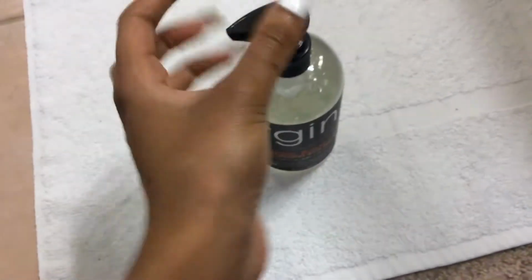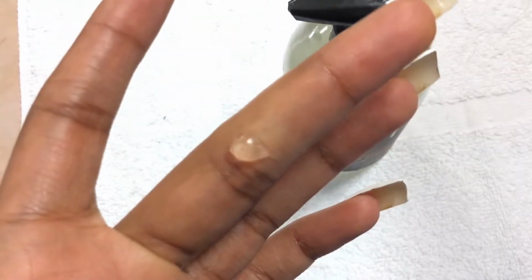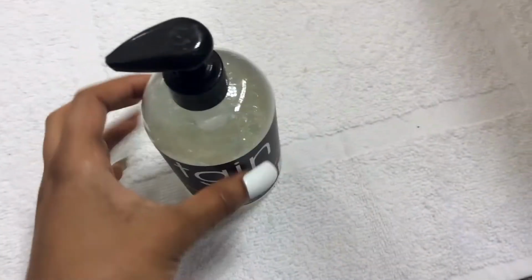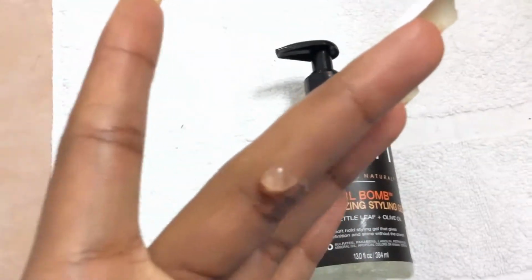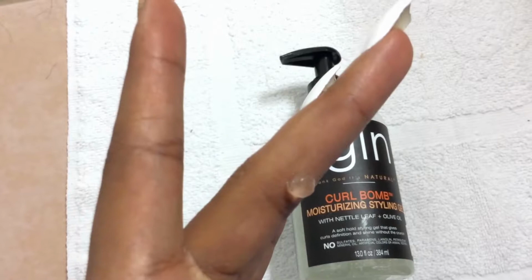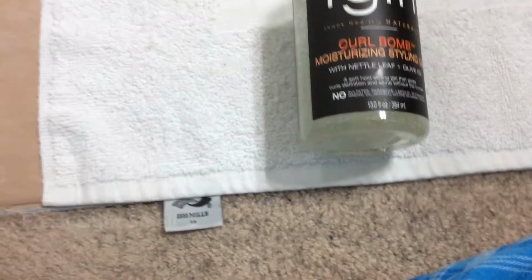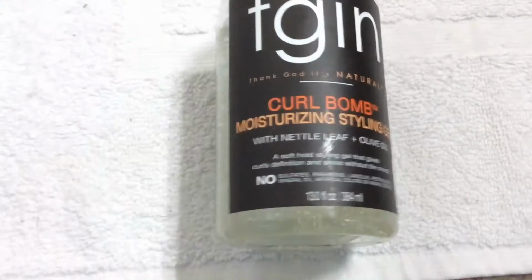Let me go ahead and show what it looks like right quick. So, see, it comes out so easily. So this is what it looks like. And the smell, it smells like gel, but it has a fresh, fragrant smell to it. It doesn't smell like just straight up water or straight up gel. It has a fresh, light smell to it. I'm going to go ahead and put it on my head now as we speak.